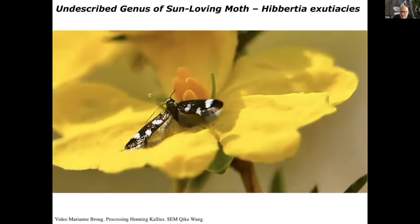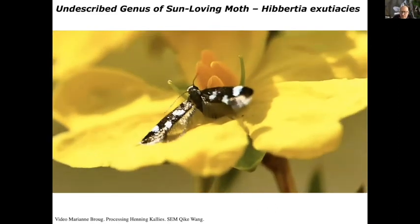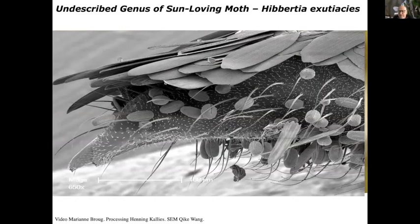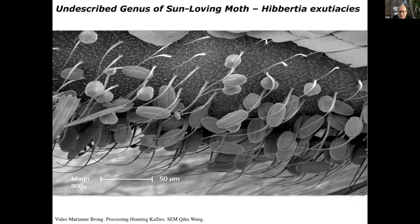When you look by SEM at these moths, it is stunning. So you can see these amazing hairs on the ventral side of the abdomen, these long setae and the little hairs, and they are chock-a-block again full of pollen. If you look below, you can see the way the pollen is attaching to the hairs.